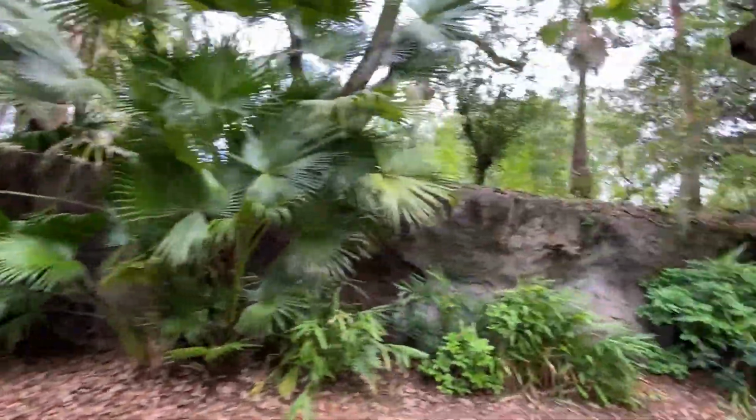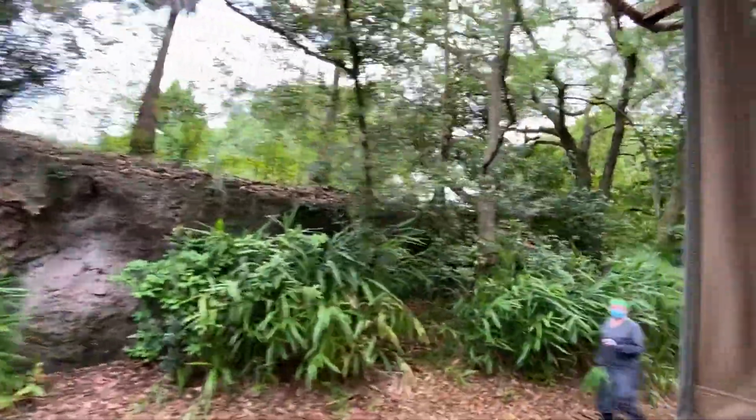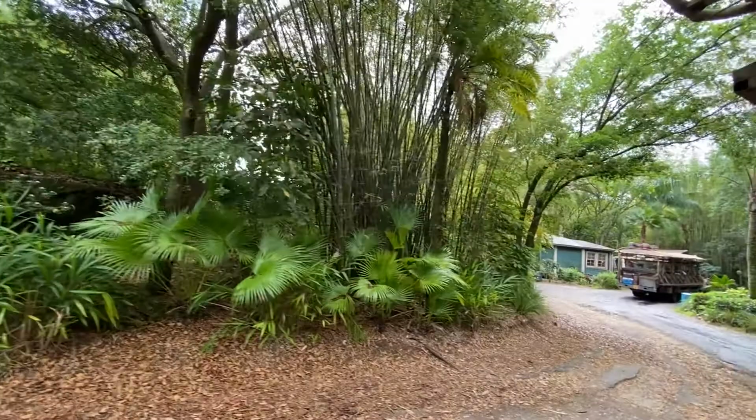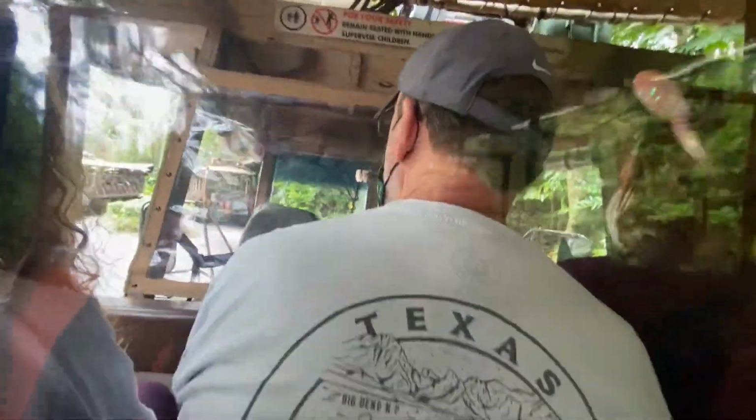Now, it looks like we've made it all the way back around to our village area, so go ahead and check your pockets, check your rows, make sure you don't leave anything behind. It is a long walk all the way back here to Africa if you get to your car and realize you forgot your keys. Trust me, I've done it before.